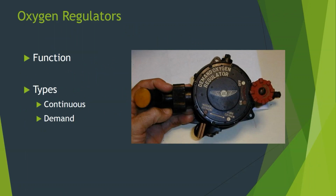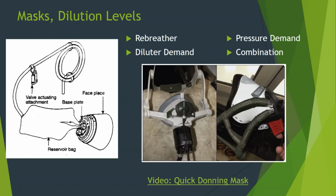And it makes more efficient use of the oxygen you have, rather than sending oxygen when you're breathing out, where you're just wasting the oxygen. So you'll have things like rebreather, diluter demand, pressure demand, or combination. Rebreather is these little bag ones you see here.